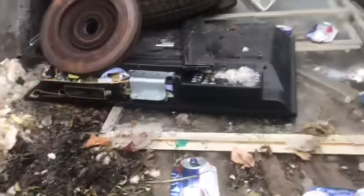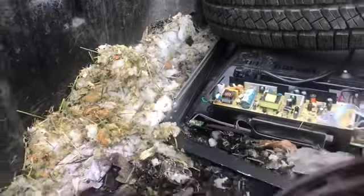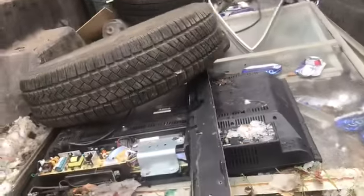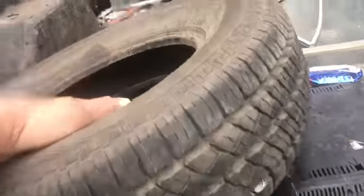See, the water here comes from the ground, so it's loaded with sediment. And if you use a water softener, somehow or another, the salt from those things finds its way into the plumbing, and it ends up getting corroded.